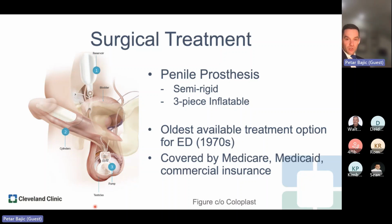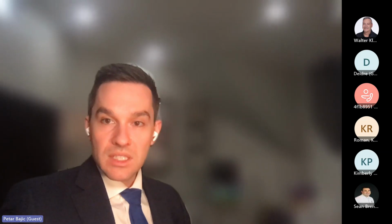So moving on to surgical treatment, penile prosthesis implantation is kind of considered by urologists as the gold standard treatment for men who fail oral medications. Sorry, my Siri keeps coming up here. Okay, I think we're good now.